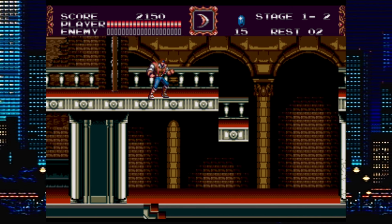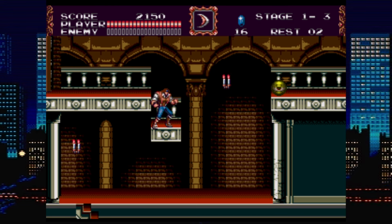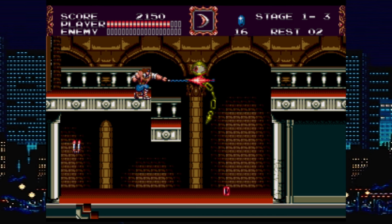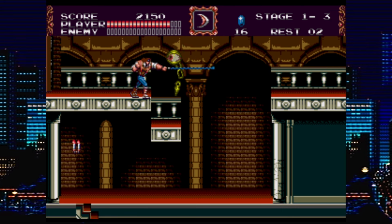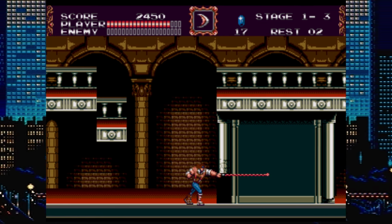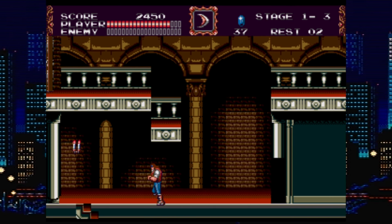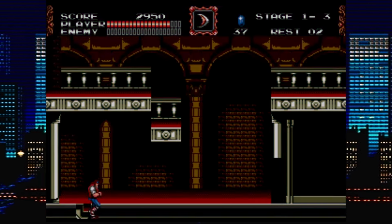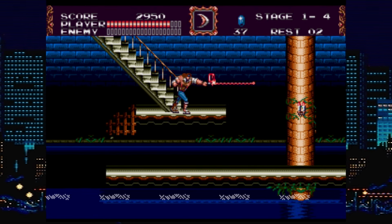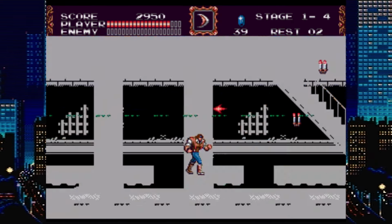Now, the game itself was developed by Konami's Tokyo studio, and you can tell that they did have to work around some limitations. Obviously, the displayable color palette of the Mega Drive is significantly lower than that of the Super Nintendo, which meant a lot of reworking of the graphics to make sure that they retained the Castlevania look without looking washed out or diluted. And I think it's fair to say they do manage that pretty darn well.